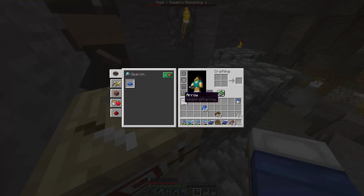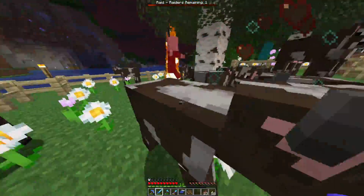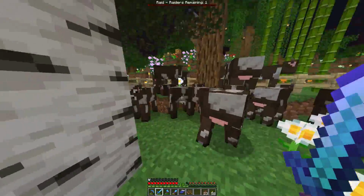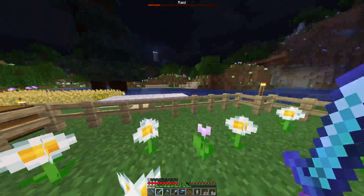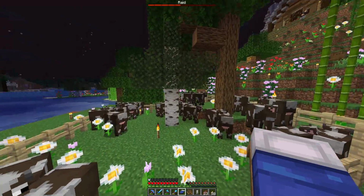The bed's gone, right? Oh, that's my cow. Hey, man, come here. Stop it. Stop running. Stop. Okay, it's still going. It's still going. There's no beds.